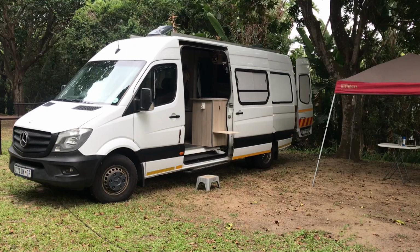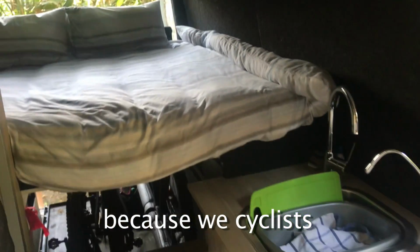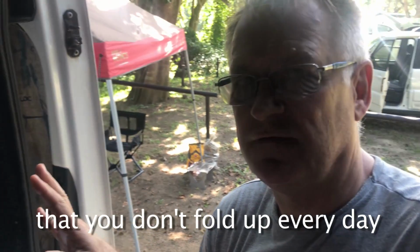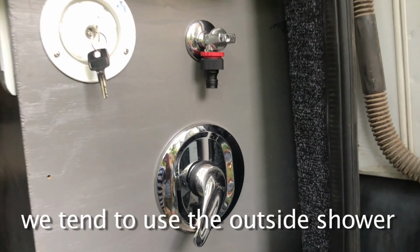So we just stopped by to collect it and have a look at their motorhome. Hello. Thank you. I really appreciate this. Pleasure. Tell us a bit about your home. How long did it take you? What have you got here? It's a Sprinter 515. It was a 23-seater bus. So we bought it, took the seats out, and then converted it over a period of about 9 months. Show me a little bit inside what you've got here. Okay. So we've got a permanent fixed bed because we're cyclists. We've got the bicycles under the bed that you can see there. We wanted a bed that you don't have to fold up every day. Other than that, we built in a shower. We've never used it, but we tend to use the outside shower there.